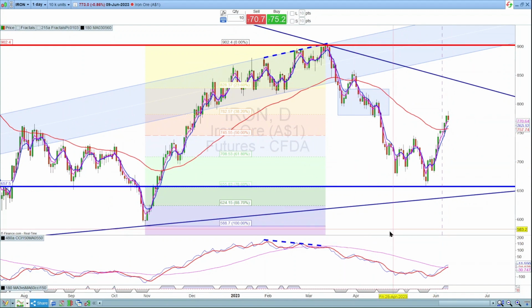But going back as well, we do follow and track any divergence. You can see here there was a bearish divergence on the CCI versus a bullish divergence on the price chart. That's an early signal that we use to see if there's going to be a change of direction, or at the very least a pullback. And here it actually changed direction.